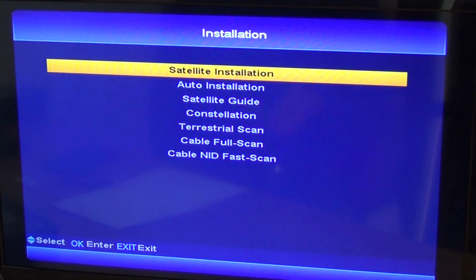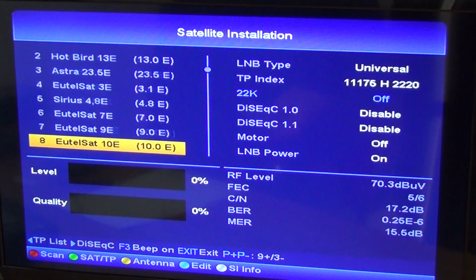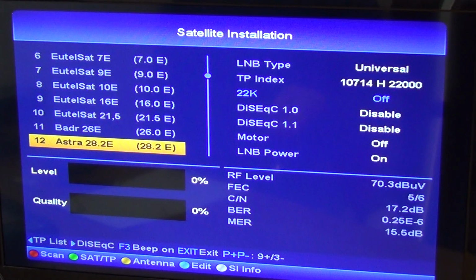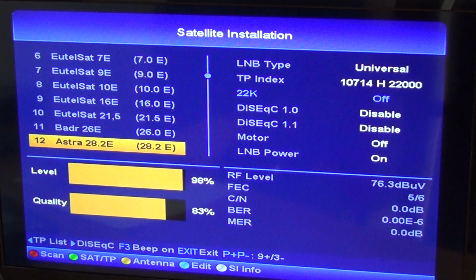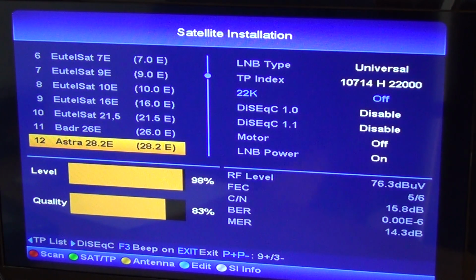Exit out again, come back in, and go down to the Astra 2 satellite, and we'll see that I've permanently changed it. If I turned off this meter, next time I turn it back on, it'll still be this one here. Just as a matter of interest, if I do a scan at that point and search for those particular ones, it'll bring in the Channel 4 ones.